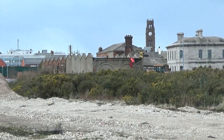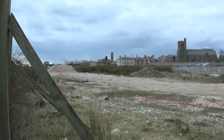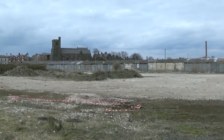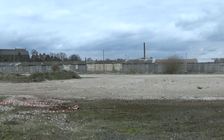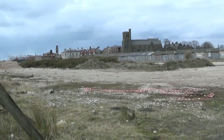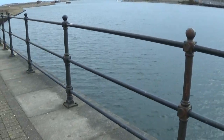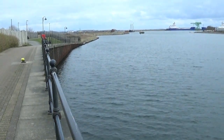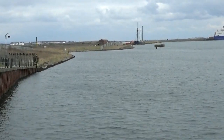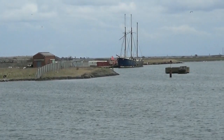There's the old station, and I imagine this land in front here was probably the goods sidings, where trains could pull up with goods ready to board the ships, because we are actually stood now on the town quay. I'll just bring you back through the fence. There we are on the town quay. My ship has come in.